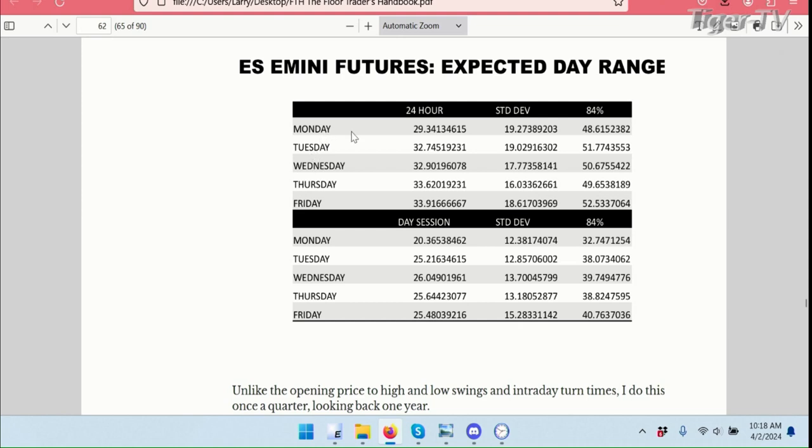Okay, folks, we're looking at the E-mini futures, and basically this is Monday through Friday. There's a 24-hour session. Of course, there's Globex, and there's the day session, which is normal stock exchange hours. There's a slight difference between these because of the time difference. There's more time during this than the other, but the standard deviation doesn't change.